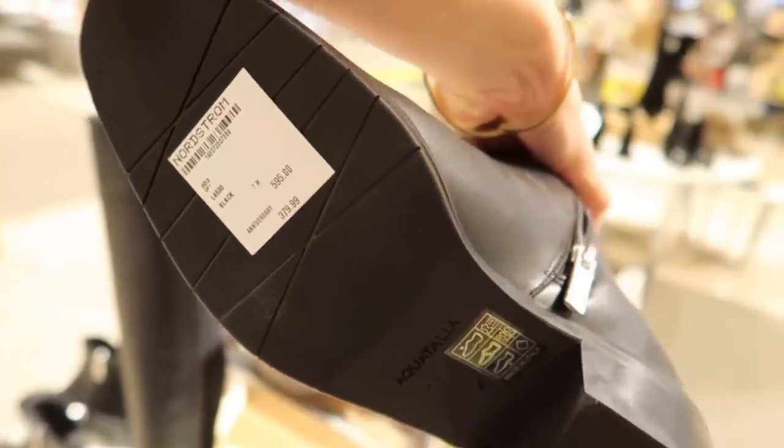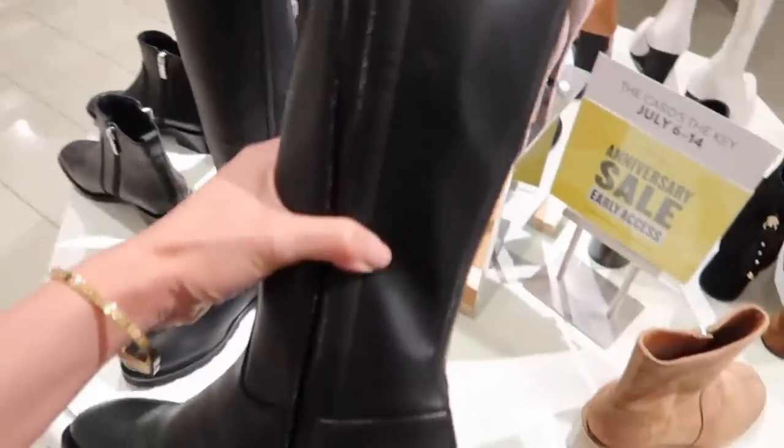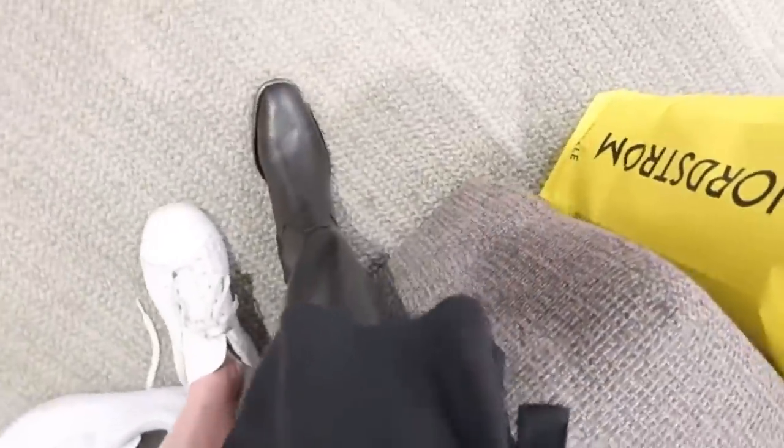These ones are $595 and the sale price is $379. Which brand are these? Aquatalia. Okay, we're gonna try them on. Let's do it. These ones are leather. I can tell the quality and pretty nice, comfortable. The leather is super soft. All right, let's check them on the mirror. Oh yeah, they're comfortable. These are pretty nice.